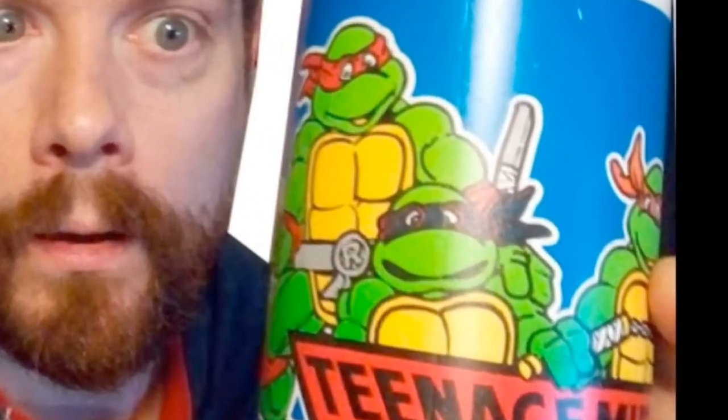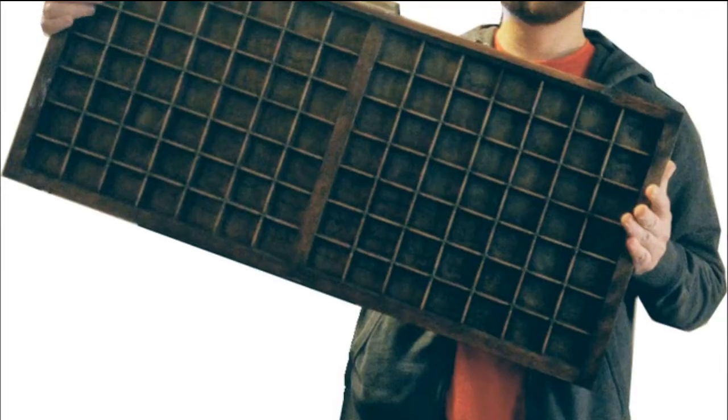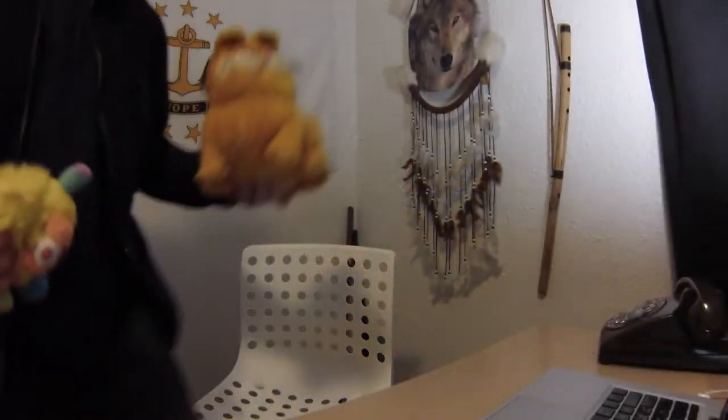What did he find? What did he find? Oh my gosh, it's a thrifty find. Let's talk about Garfield. Let's talk about this Popple. Let's talk about how he's orange, how he's yellow. I don't know. Let's talk.